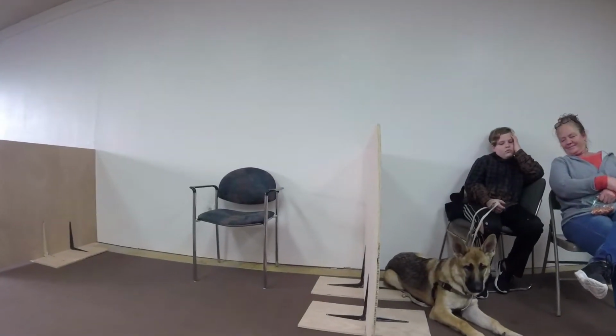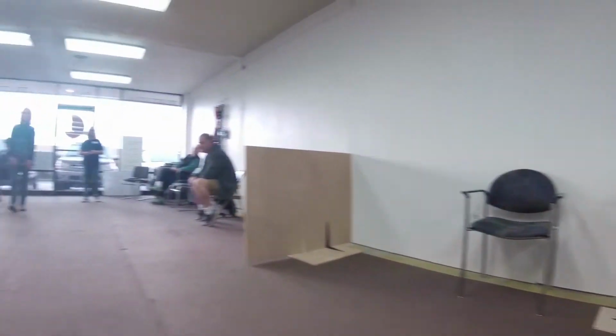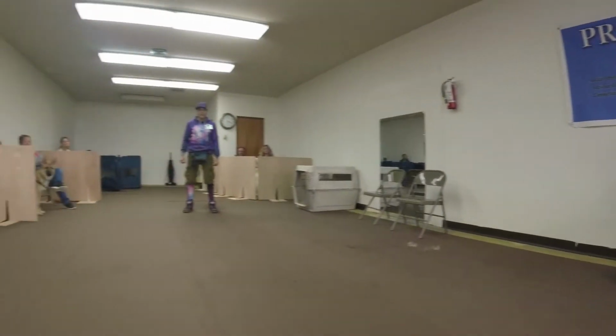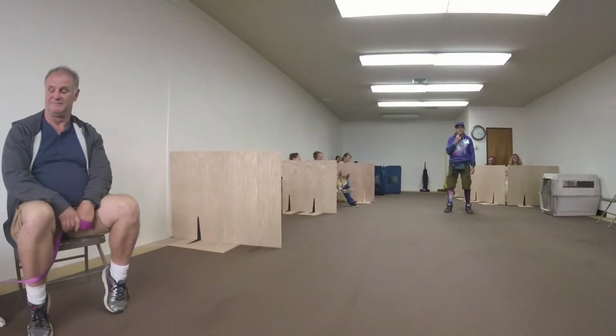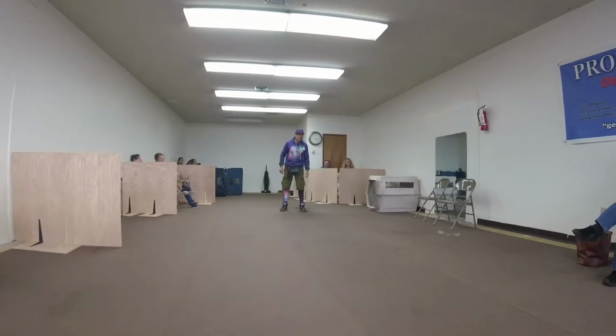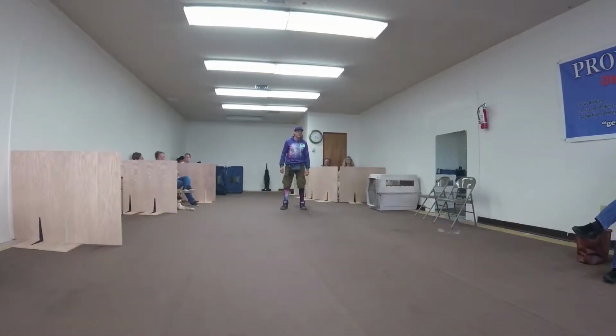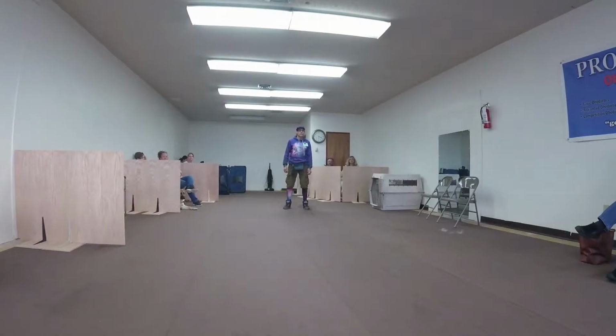Hey you, I see this dog over here, I really like this dog. Okay, so that's setting the dog up for failure, right? You want to make sure the dog is really trying to get to the second person before you let the dog go. If the dog's not wanting to get to the second person, then you need to either go back to a shorter distance, use a different reward, or you did it too many times, and now it's kind of a boring game.